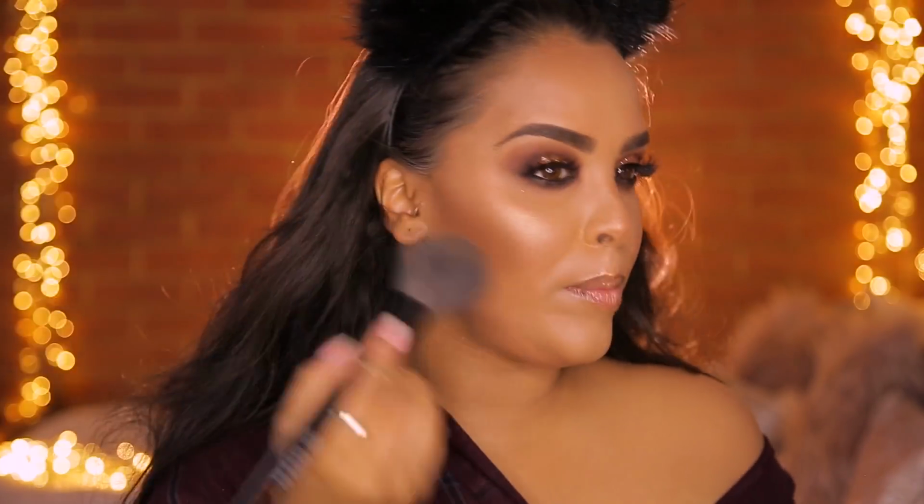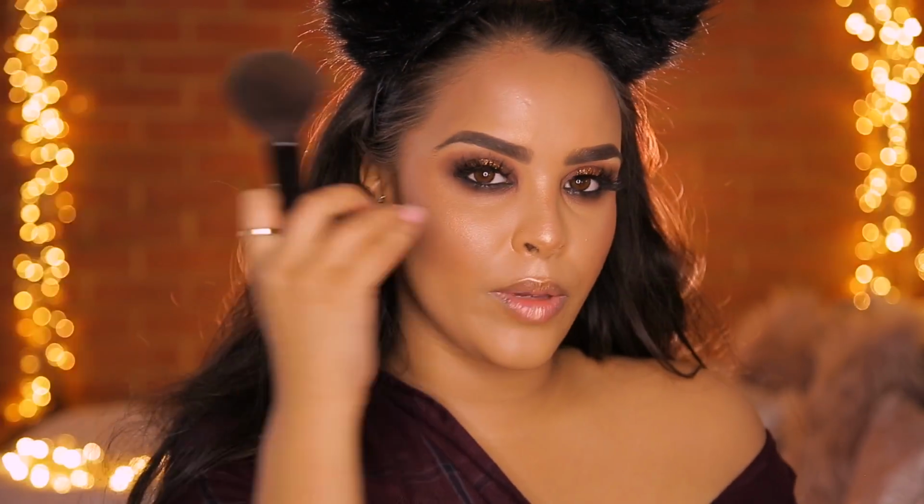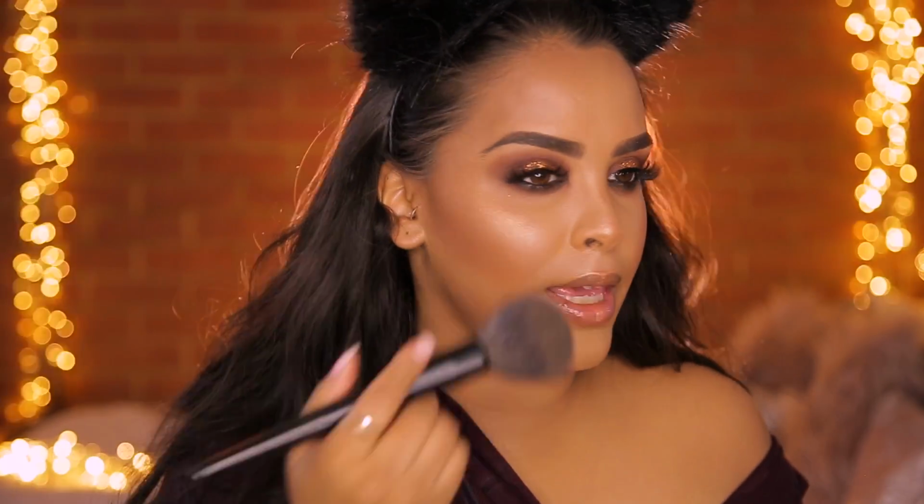So I hope you guys can understand where I'm coming from when I apply my highlight and then apply my bronzer on top, so you don't get a stripe of highlight. When you want to really pop in with the highlight but you don't want a stripe, if that makes sense, this makes it look like there's a glow from within. I like to use this technique when I want really dewy, highlighted skin.